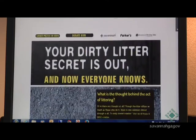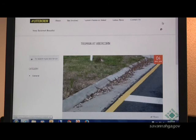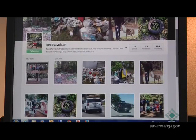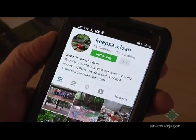The Keep Savannah Clean campaign uses a broad public education effort, citizen engagement through social media, and increased enforcement to target persistent litter. It was created by the City of Savannah, Parker's Convenience Stores, and the Savannah Morning News, in conjunction with the nonprofit Keep Savannah Beautiful, and financial support from more than 24 local businesses and organizations.